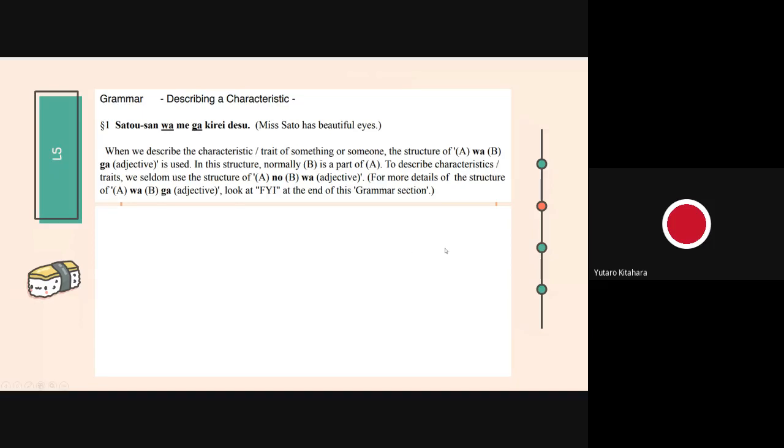First grammar is characteristics of something or someone, as in some animal. Okay, Sato-san wa me ga kirei desu. Let me see what's next. Sato-san wa. This person, wa. Can be animal also.